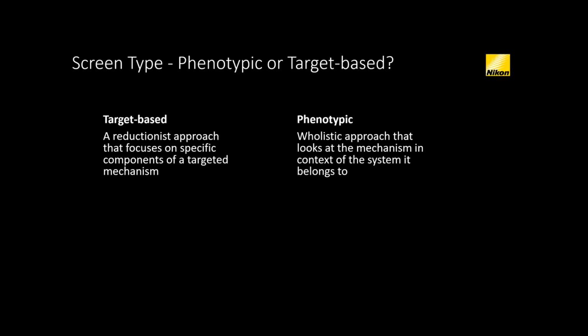In the target-based approach, it's kind of a reductionist approach that focuses on components of a mechanism. So it'll be kind of a signaling pathway without the cell, right? So you'll do some biochemical assays to test an enzyme, for instance. Whereas in the phenotypic assay, it's a more holistic approach where you look at these systems in the context of the cellular systems that they're in, or when you're doing it in vivo, the entire organism, right? And it used to be these were mutually exclusive to a certain degree, but more and more with modern technology, we're able to do phenotypic screens that tell us a lot about the target that we're looking at. And so this is something that's very exciting, and kind of the lines are blurring a little bit.